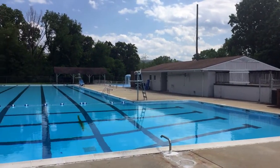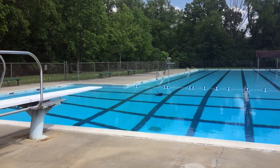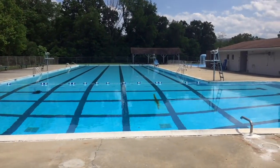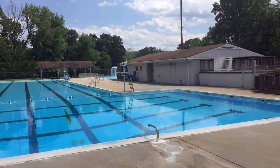Quick clip of the pool area because it is quite impressive. This is the on-site pool. I believe it costs $3.50 or so to swim here during the season. It's not open right now, but it looks like it would be a wonderful place to hang in the summer.